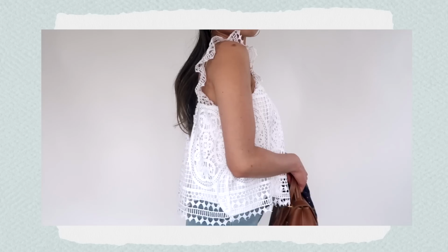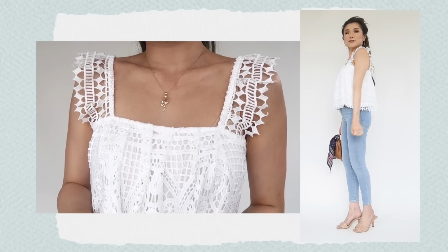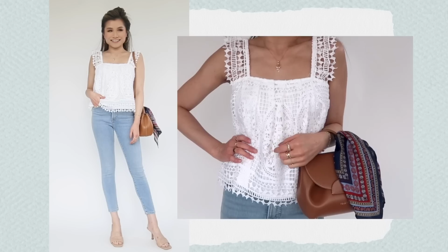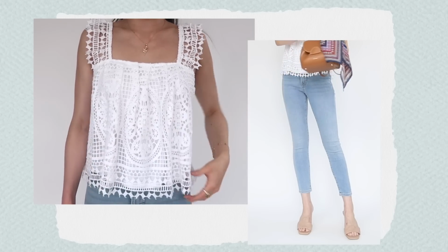It's loose, it's breezy, there is no restriction on the torso, and the actual straps are made out of lace too, so you can see your skin peeking through and it looks like little angel wings. I paired this with jeans, but they will look so cute with a pair of shorts.